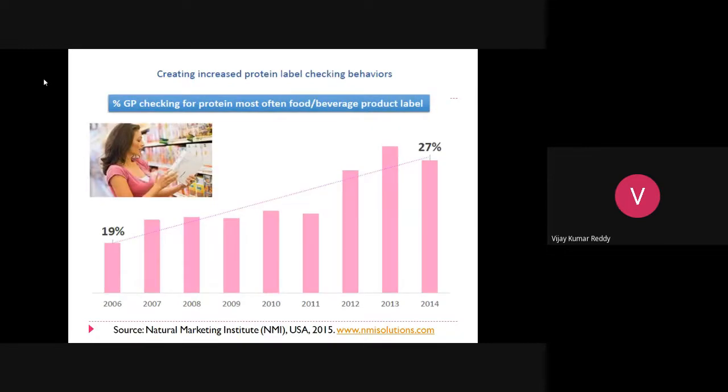So this is the percentage of the generalized population checking for protein most often on a food or beverage product label. Whenever we go to any grocery store or shopping mall and buy something, we generally go to the nutritional labeling. People are now much more aware of what nutrition labeling is, how it is done, and what the major components are. Whatever food product we select in the grocery store should be low in fat, but rich in protein as well as other micronutrients.